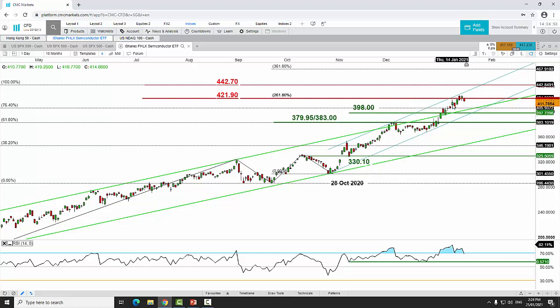All right, so what does it mean? It actually tells us that hey, this ongoing rally in the semiconductor ETF is getting too steep, and right now it actually faces a risk of a minor pullback. If a minor pullback comes, the RSI is still above this support level, which is the 57 level mark. So I do expect a minor pullback first, or a sideways configuration, heading to test this 398 level.